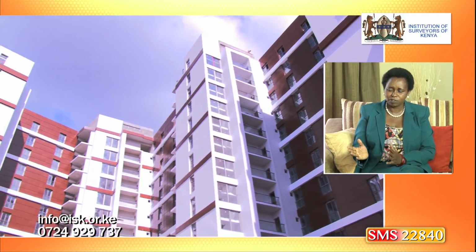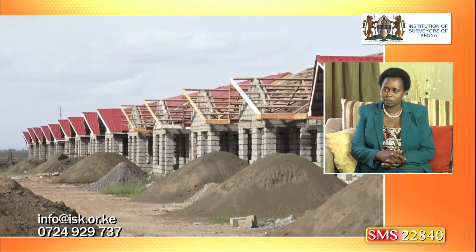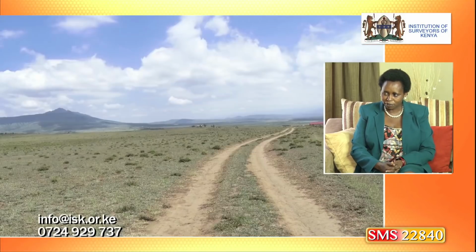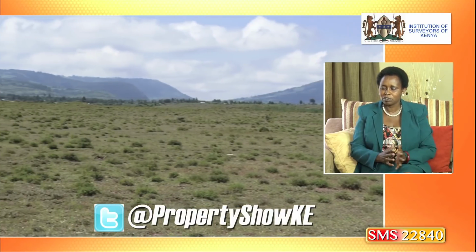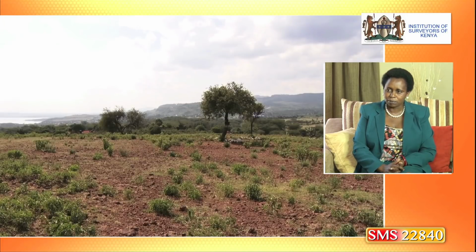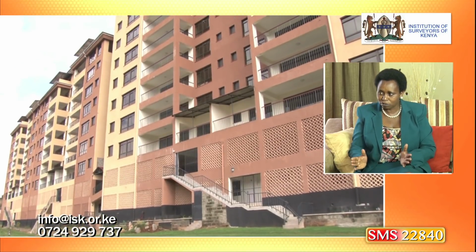The engineering surveyor, you find them mostly on construction sites. They'll be engaged in that process. We have the land management surveyor. The land management surveyor is your land officer, the person you find in the lands office who processes your transactions in the lands office. They are professionals, and they also spread in other industries. We have the building surveyor. The building surveyor is the person you find at the Ministry of Housing. They manage property on behalf of the government. Yes. Those are our main chapters.